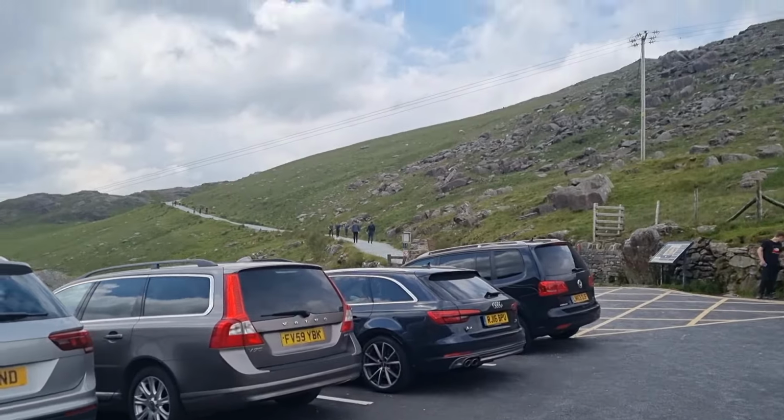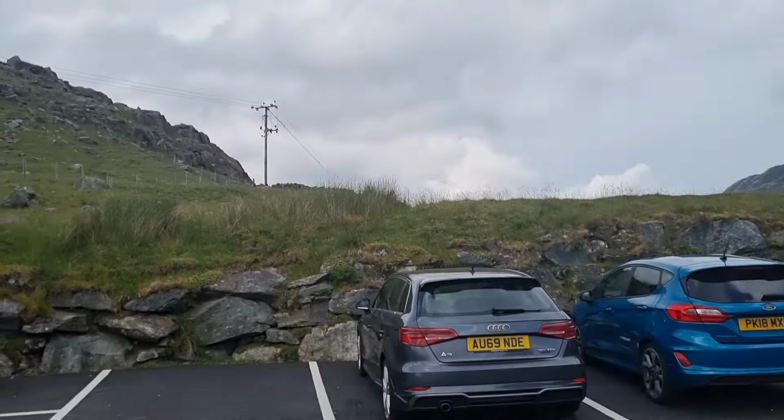Am I right? Best feeling ever. Right, let's go. The Miners Path is over the left hand side of the car park and the Pig Path over the right. We're going the main. Start time 12 o'clock. Hopefully we'll be back here around about 6.